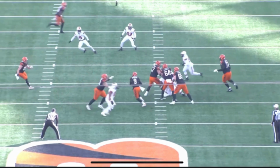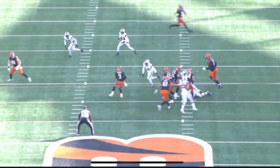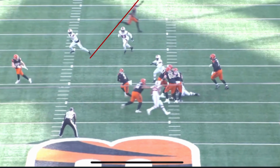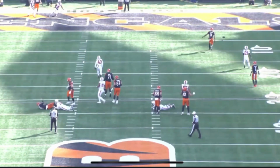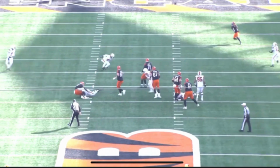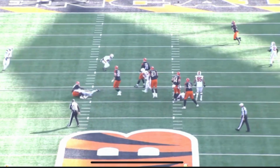He ends up choosing option B, which is, he's about to get hit. You can see right here, look. T is waving, T saying, hey, open. Joe, I'm open. Joe knows he's going to get hit because he knows this guy is coming full power at him. So Joe knows I'm going to get hit on the play. Might as well just throw it. And then it ends up being a wild pass because he gets hit. He gets crunched as he throws it.